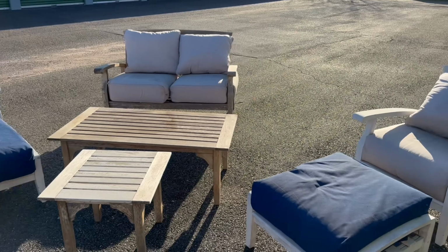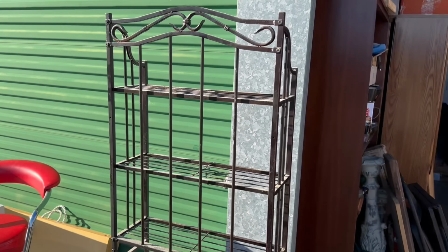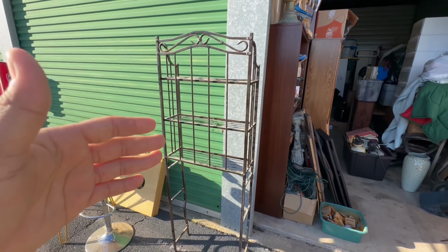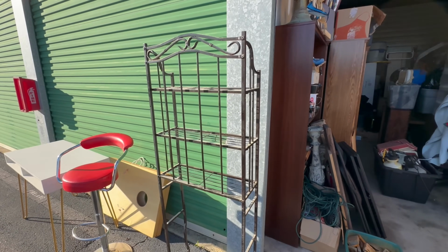I'm thinking I'm going to ask $200 for this guy. It's a really nice set. It looks pretty much complete. Then you have, let me zoom out a little bit, this table that goes over the bathtub. That might be a garage seller, maybe put out there for $5.